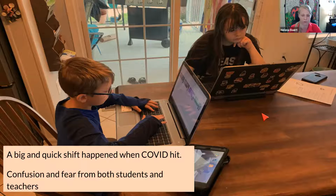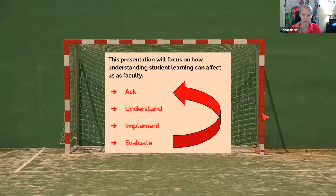So one of the first things we did was get together with some of our faculty and figure out what's next. The goal of this presentation is to look at how students can help us as faculty. We always say we teach students. I am coming from a department with 800 plus in our major, and all of them have the same major. That's a lot of students.